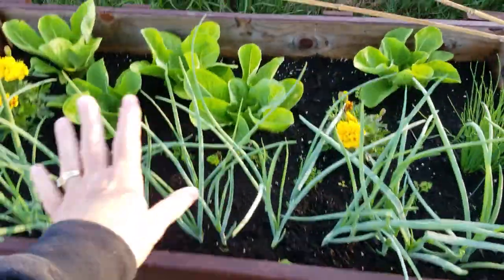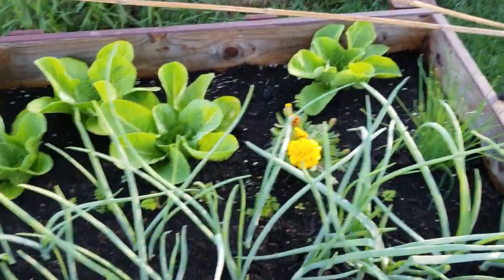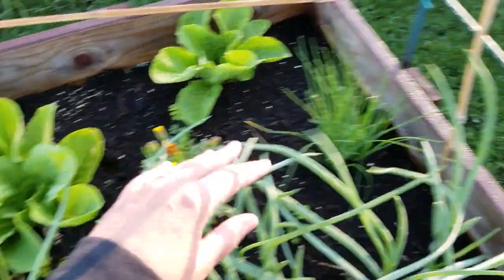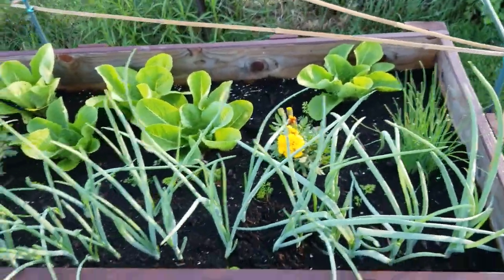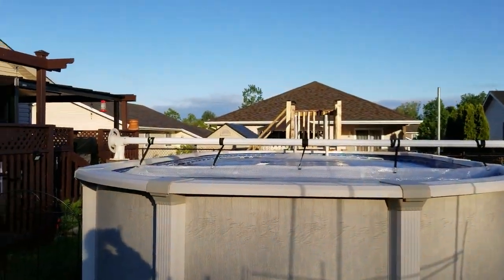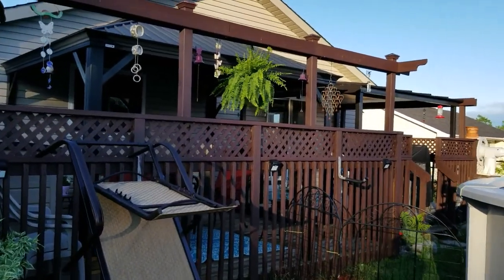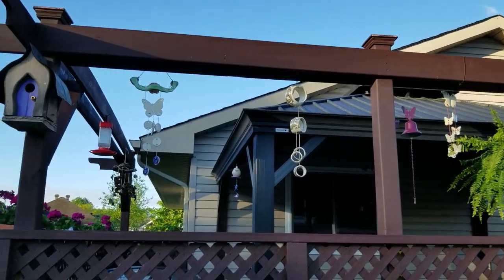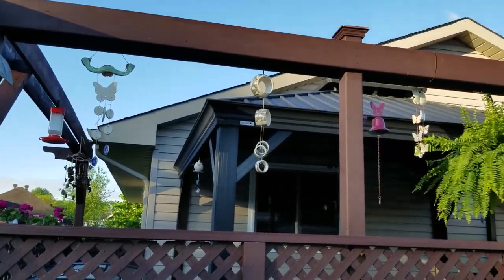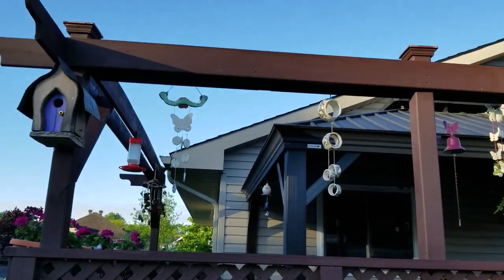Over here I planted onion sets and some romaine lettuce. And oh, chives. I've got chives on both ends as well. So I always use chives in my potato salad. So then we've got the pool. Today we won't be swimming because it's only going to get to maybe 60 degrees. But here we've got some of the fun ceramic chimes that I've been making, hanging up there, really nice.